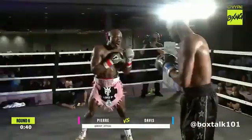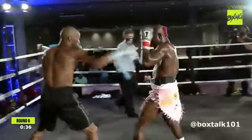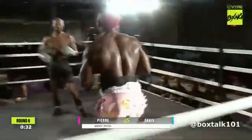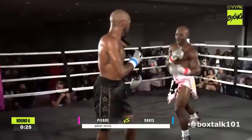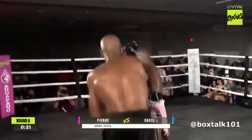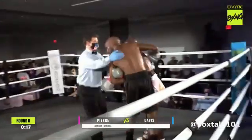Davis is going southpaw now, so he's probably looking to burn out a little bit more of the time. Closing in on 30 seconds right here of the fight, which means that light has to go on. You got to go for broke now. Have to go for broke. And Davis is probably in better shape. And Davis looks to be very confident right now also. He's dancing a little bit. Another right combination, another right hand. Theme of the night, that right hand.